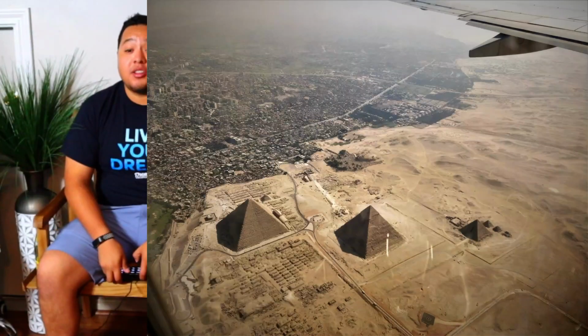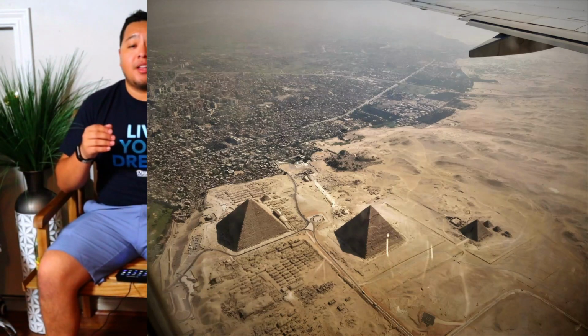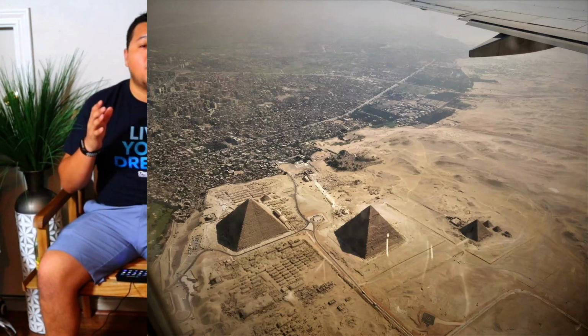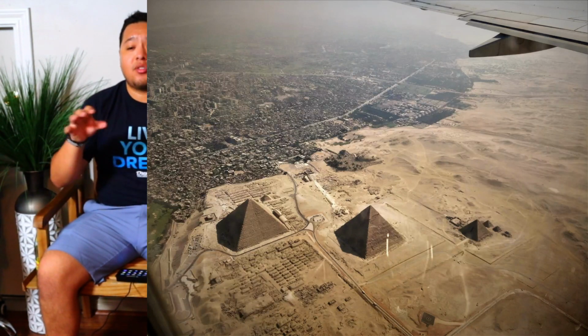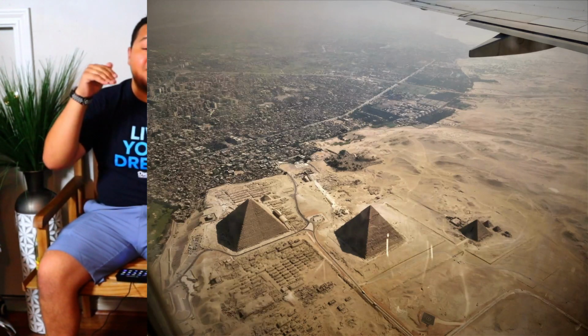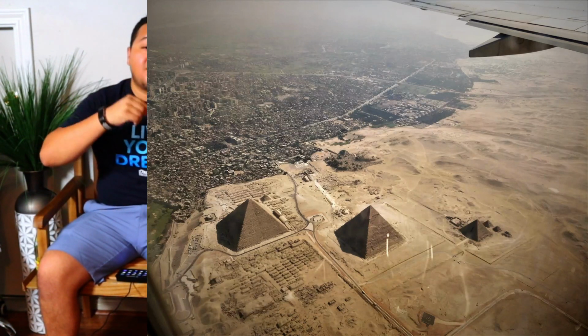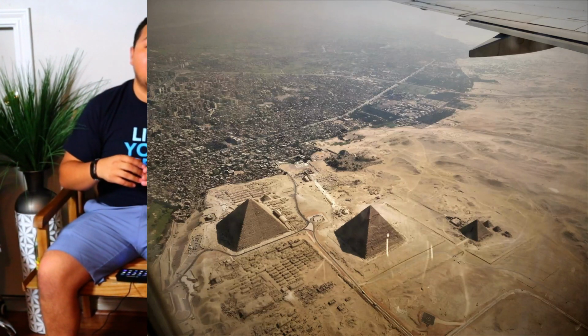If you see on this picture, you can see all the pyramids right there in Giza. There are 6 total: 3 of them being some of the largest and oldest ones, and 3 of them being some of the newer ones. They built the pyramids as tombs, and there are also temples around there, which were meant for the gods. And as you see from the picture, that's the city of Cairo right there.